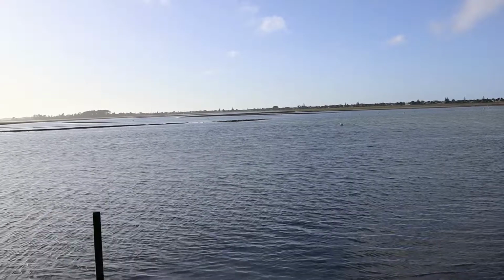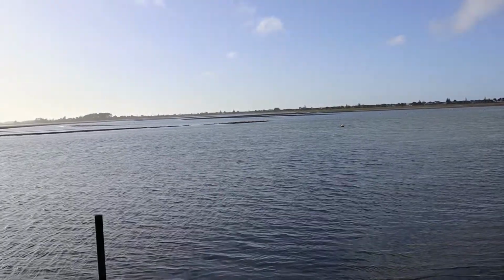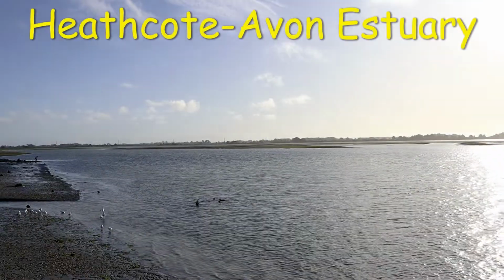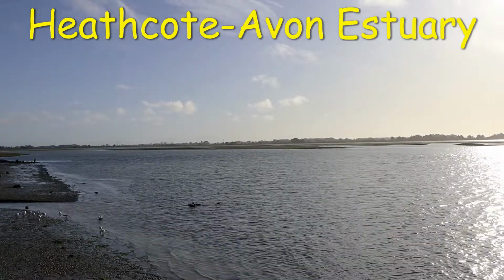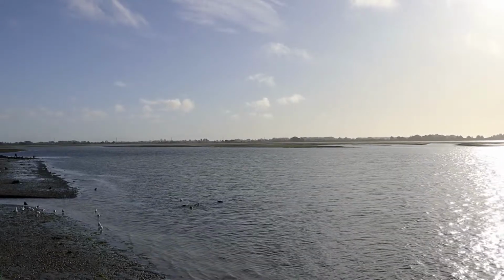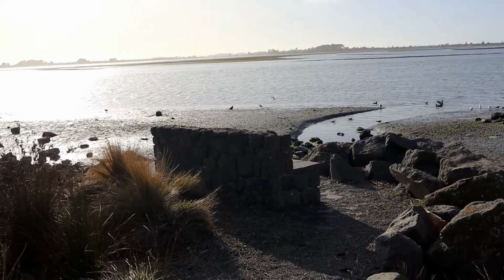That's looking across to South Shore, across the estuary. Yeah, the tide's coming in, those mud flats are slowly going under the water. That's looking further up the estuary, in towards the area of Bromley. So there's a seat there that you can sit on.